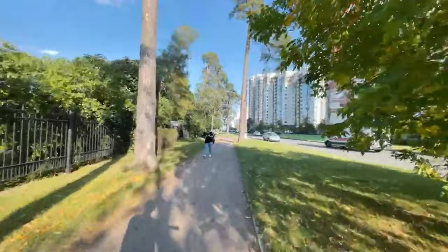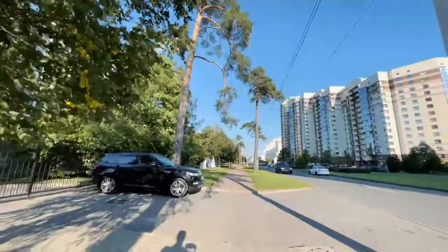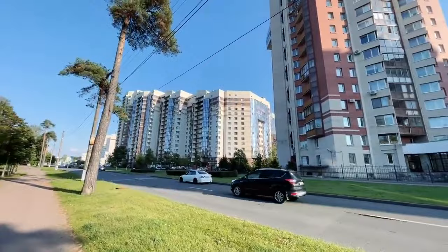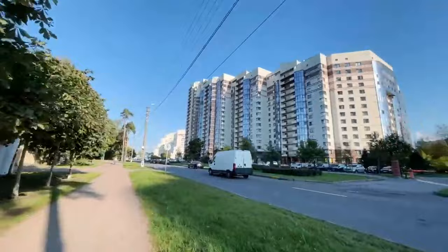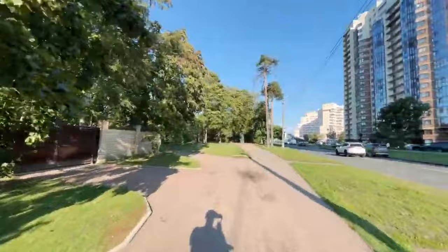Guys, this is in here in the SESTRORETSK center. Pretty cool looking, right? Lots of rich people's places as well. Usually living behind the gates.